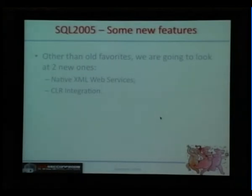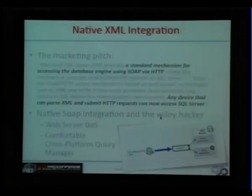So we've spoken a bit about in-band signaling, which is the one problem with SQL 2005. The other problem with SQL 2005 is these new features. And we're going to focus on two. One is native XML web services, and the other is CLR integration. So we'll start with native XML.